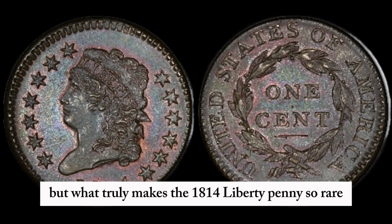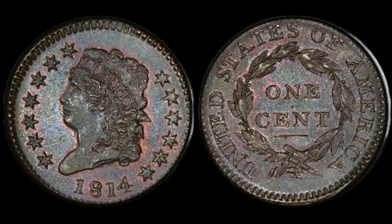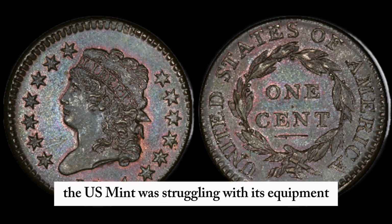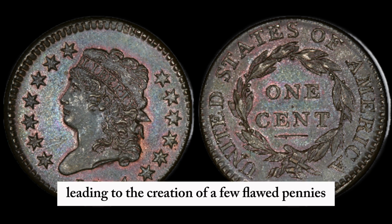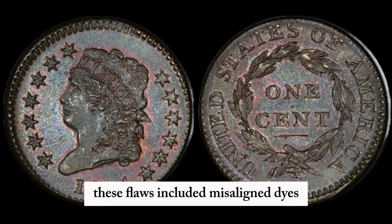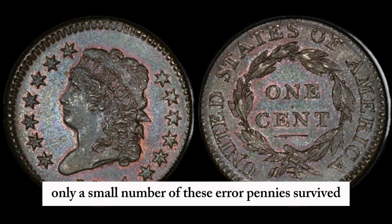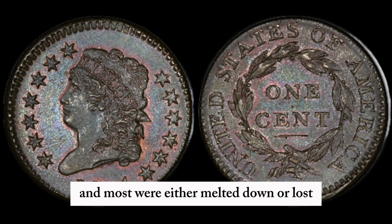But what truly makes the 1814 Liberty penny so rare? It's due to a minting error that occurred during its production. During this period, the U.S. Mint was struggling with its equipment, leading to the creation of a few flawed pennies. These flaws included misaligned dies, double striking, and imperfections in the copper planchet. Only a small number of these era pennies survived, and most were either melted down or lost.